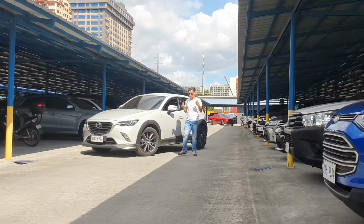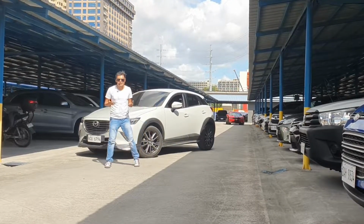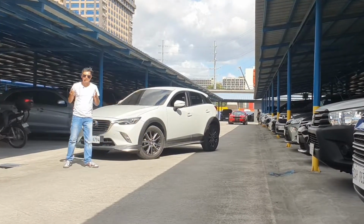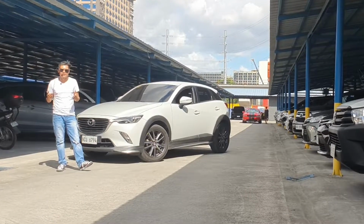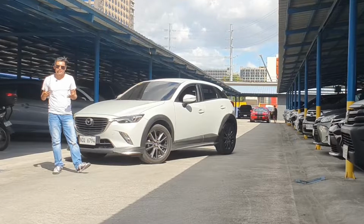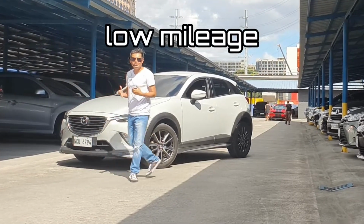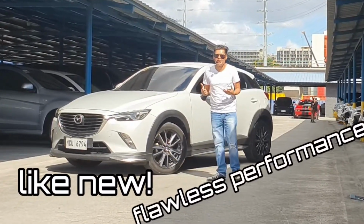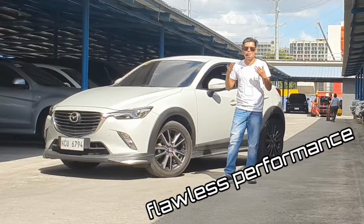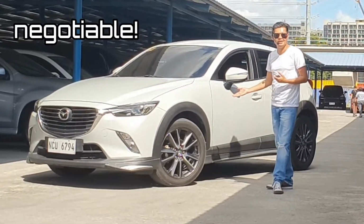Alright guys, if you're looking for a subcompact crossover SUV that is very stylish and at the same time fun to drive with proven reliability and fuel efficiency, you might want to seriously consider this unit we have right now. With its low mileage, like new, exterior and interior condition, flawless performance, at a much more affordable price and still negotiable, this is the deal you cannot afford to miss.